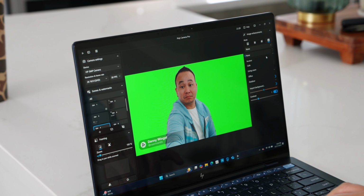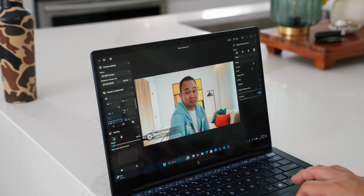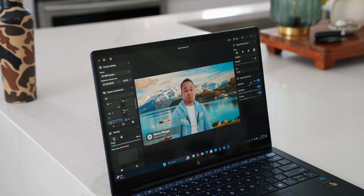Or you can just take it to the next level and use green screen mode and just pick where you want to transport yourself to, or even bring in your own custom background. So this is fun and so responsive. But the game changer is that you can plug in an external camera and still maintain all of these pro features. So Poly Camera Pro is amazing.